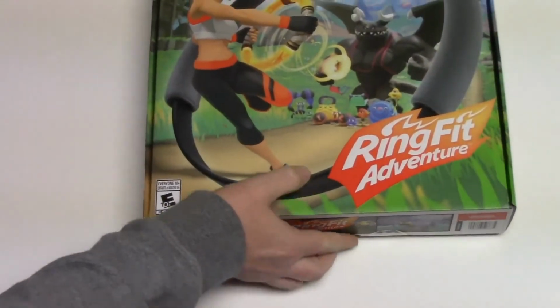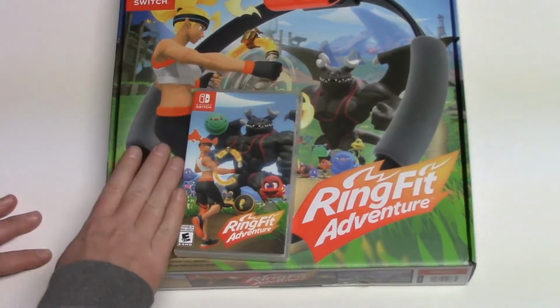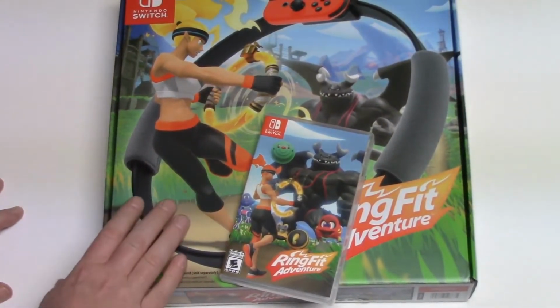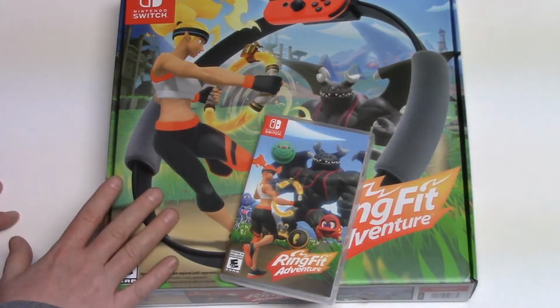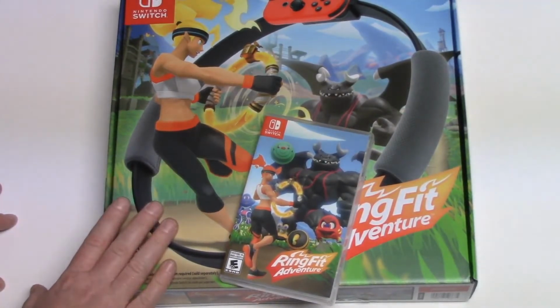Alright, so moving along here, the next was something that kind of blew us all away, I want to say, and that was Ring Fit Adventure. This is actually really fun, and you definitely can get a good workout from this. I know in Japan, these things were sold out like crazy around Christmas. They absolutely love this unit over there, so really cool.